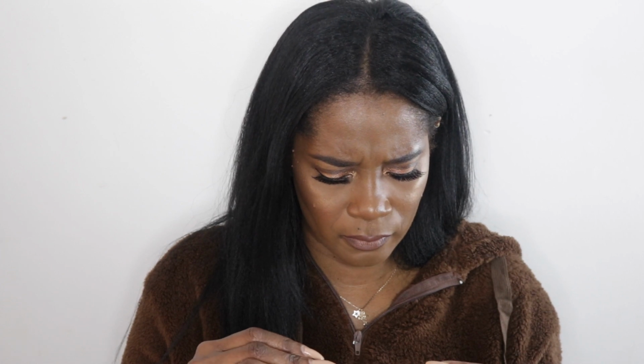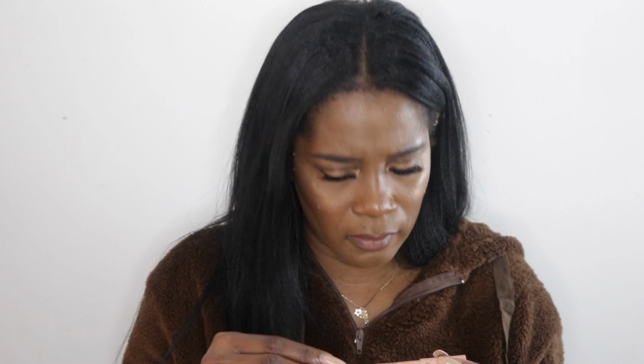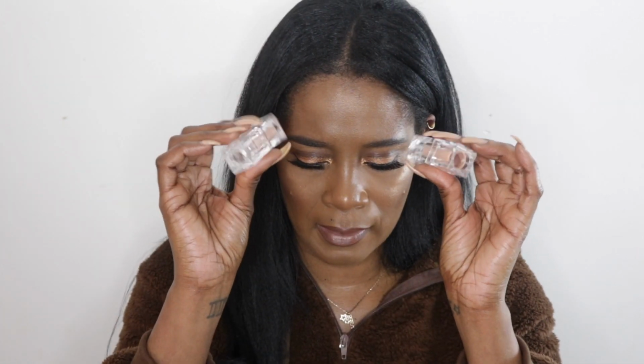But today I'm wearing number 3. Yeah, this is number 3, right? Yeah, I've been wearing nude. I'm wearing nude 3 today. This has been my go-to lip liner, and I'm wearing it with number 2. So I have 2, 3, and 4. But I've been reaching for 2 and 4 the most.